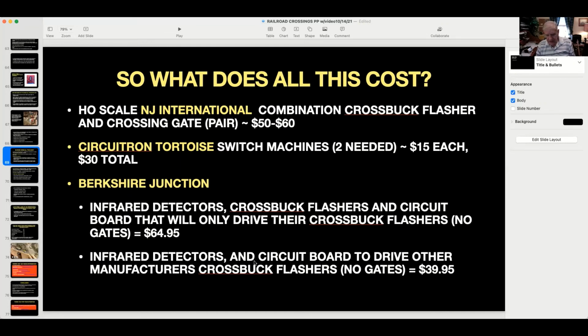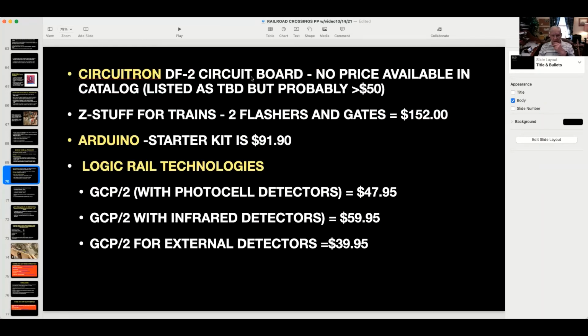If you use infrared detectors and a circuit board to drive other manufacturers' Crossbuck Flashers with no gates, they do have a circuit board that will drive other manufacturers. You don't have to buy their Crossbucks, but theirs is I think $40. The Circuitron DF2 circuit board had no price available, and it wasn't even available, but I'm going to guess it's probably going to be a range of 50 bucks.